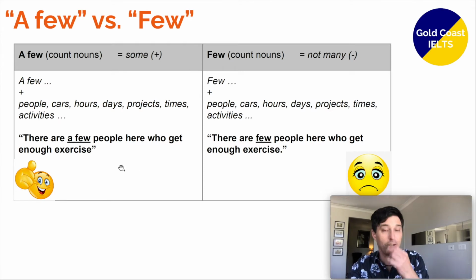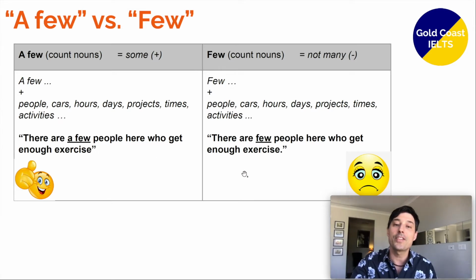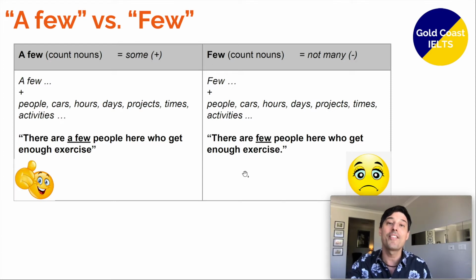So let's take a look at two examples to compare them. There are a few people here who get enough exercise. This is a positive meaning. Okay. On the other hand, this one, there are few people here who get enough exercise, means not many or not enough people getting exercise.